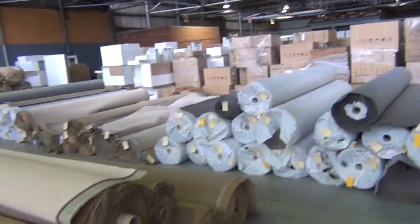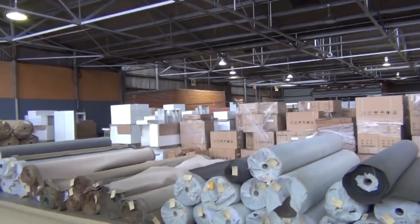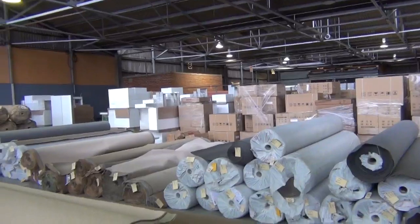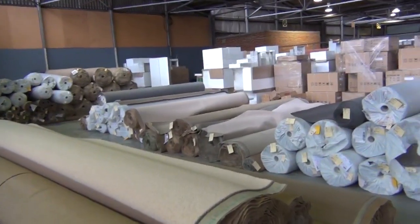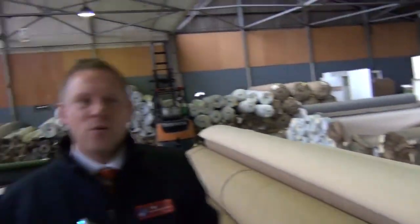Over in the timber and building materials auction, stacks of treated pine, stacks of decking. We've got composite decking, we've got beautiful black butt decking, we've got engineered flooring. Heaps and heaps over there. So all in all, three fantastic auctions.